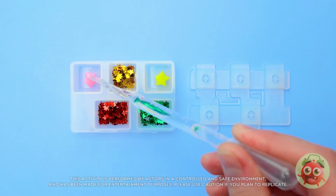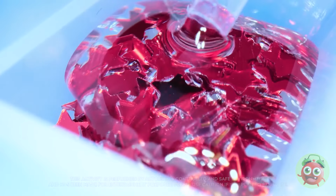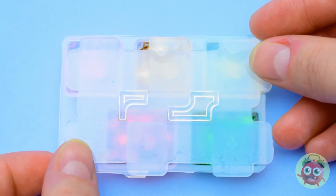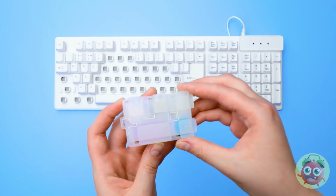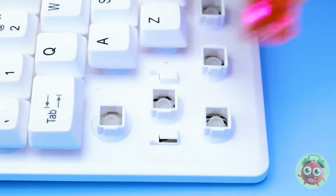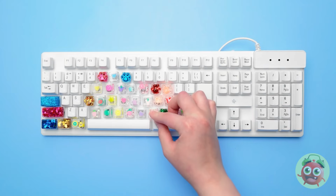Once you've added some pizzazz, use a dropper to deposit resin. Fill it all the way to the top. Make sure the pieces are totally covered. Almost finished! Once that's finished, put this lid on top, and it'll harden after a while. Now just pop them into place. All done!